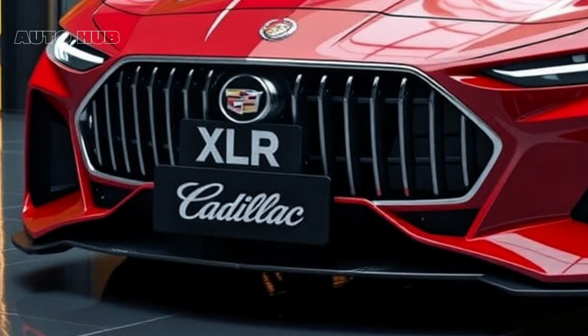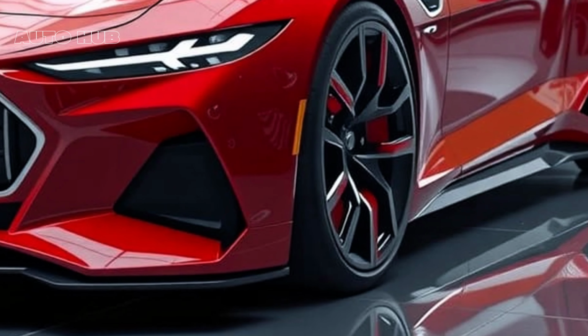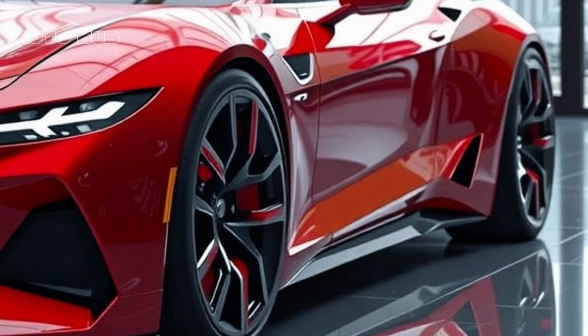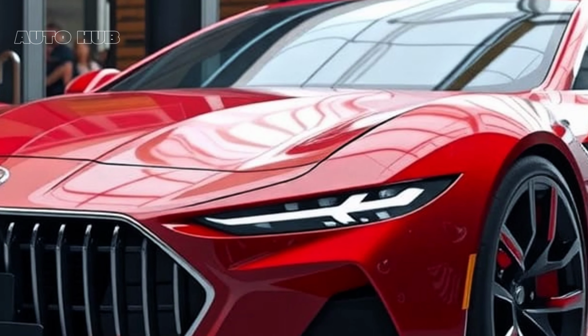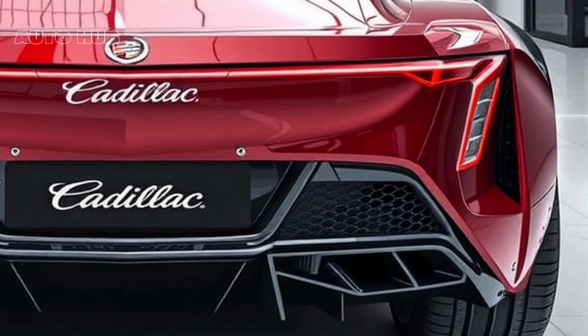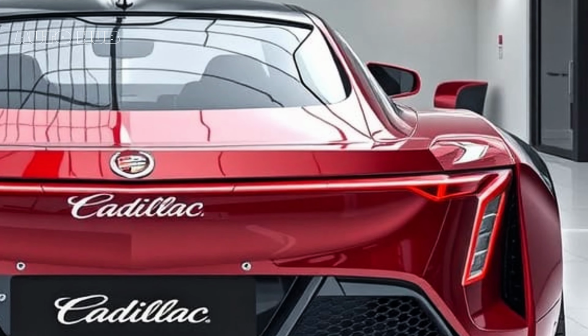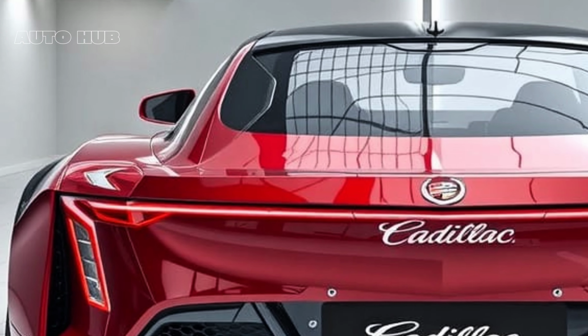Stepping inside, the cabin is where Cadillac really raises the bar. You're greeted by an interior that rivals anything in the luxury space. Sleek, tech-forward, and meticulously crafted. The standout feature is the 33-inch curved OLED display that merges the instrument cluster and infotainment screen into one seamless unit. It supports Ultra HD resolution, haptic feedback, customizable layouts, and integrates Cadillac's next-gen interface with natural voice recognition. You also get wireless Apple CarPlay and Android Auto, 5G connectivity, over-the-air updates, and even Google Assistant built in.